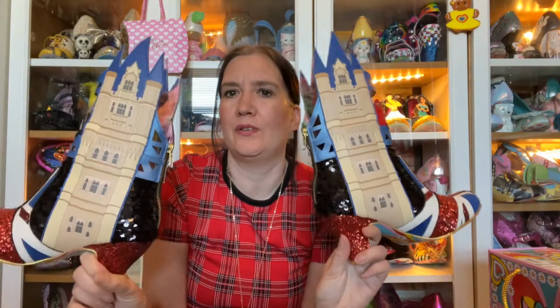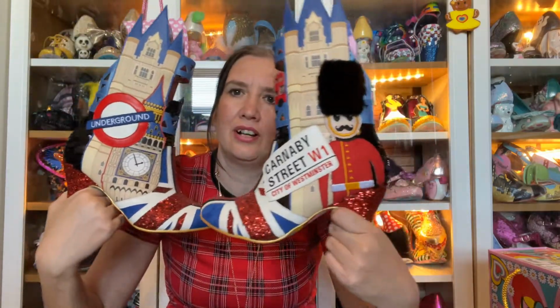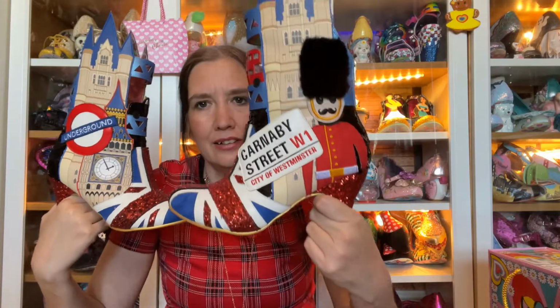So black, blue, red and white, and we do of course have Big Ben and the London Underground, and this is Tower Bridge, which I've run across, not to brag. The shoes are the same on the inside on both shoes, but on the front one has a taxi and one has a double-decker bus, and then on the front we've got the Carnaby Street sign, which is pretty cool, and we've also got London Underground and Big Ben, so you can't escape that they are very London, with the bright red sequin Union Jack on the toes, and they are quite a low heel.